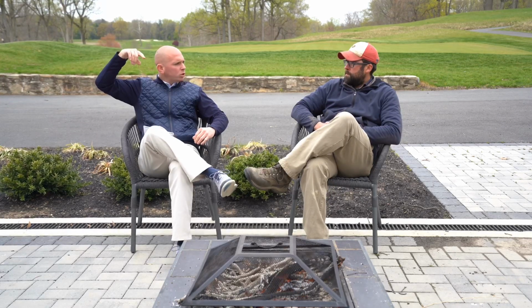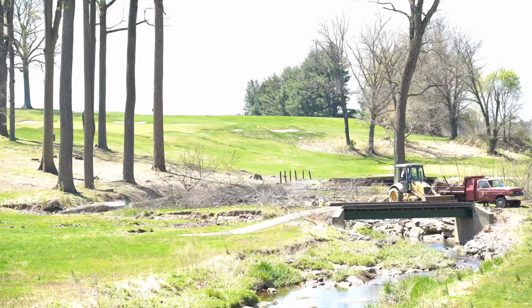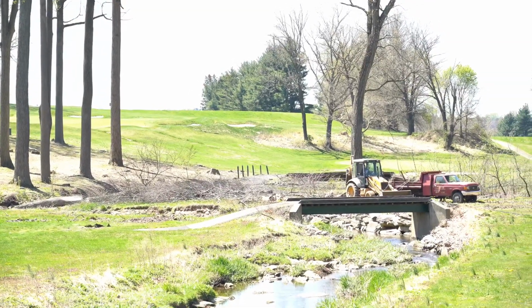How about anything else we're doing? I know as I was driving around the golf course yesterday, we were cleaning up the stream that cuts through the middle of the golf course. Do we have an end goal for that area? With all the trees down, that is beautiful running through there.